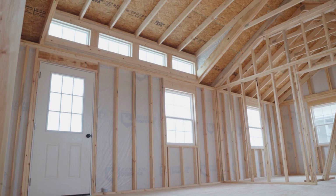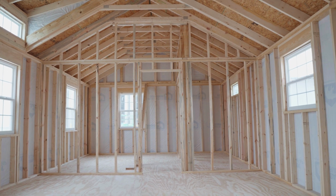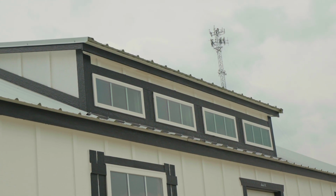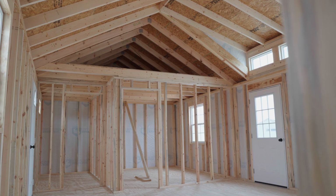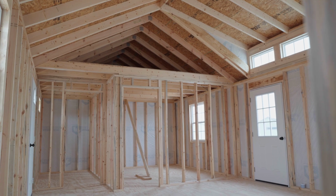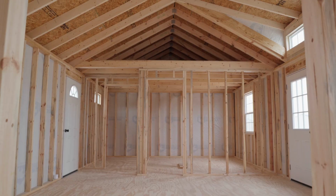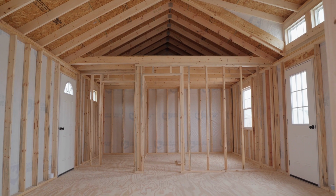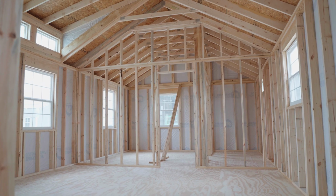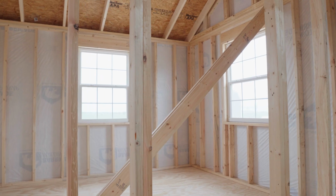Natural light filters through carefully positioned windows. Four 3 by 4 insulated panes and transom windows catch the morning light, each opening a dialogue between interior and exterior spaces. The dormer is an expansion of possibility, adding height and breathing room to the lofted interior, providing an additional window for cross ventilation. At its essence, this cabin shell is a canvas awaiting personal expression.